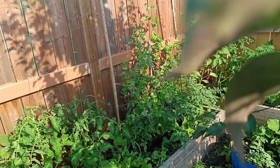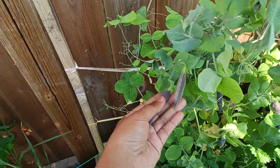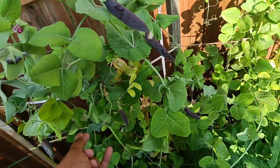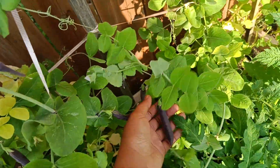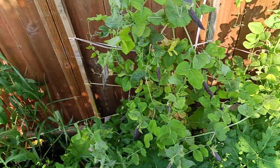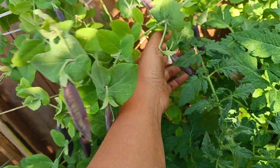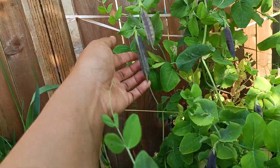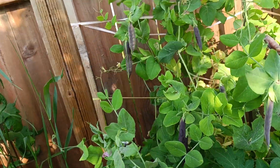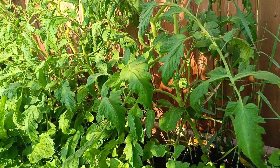And then, okay, let me go here for a second. These ones are Purple Blauhilde shocker beans. These are already big. At this point, they're good for cooking or being used in dishes rather than eating fresh. This one is great for fresh eating, and like this one. But when it's so plump like this, the beans are already so big that it doesn't taste that good. It has already developed those starches, and it's not that sweet anymore.